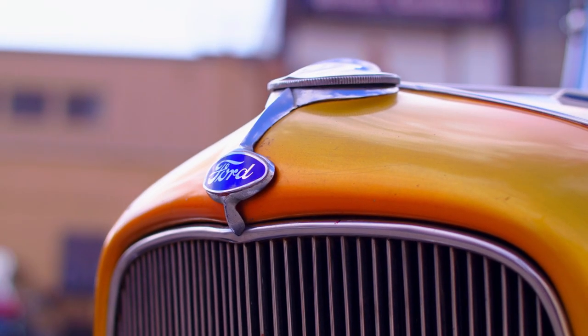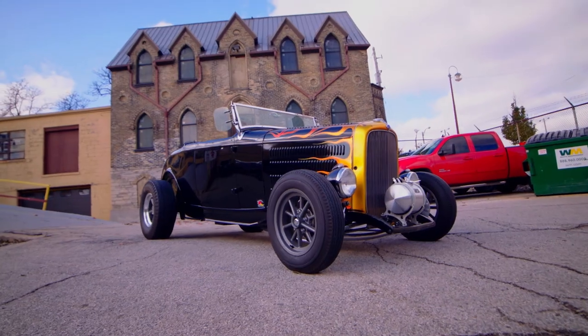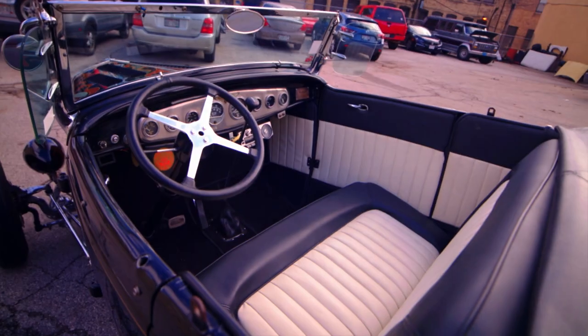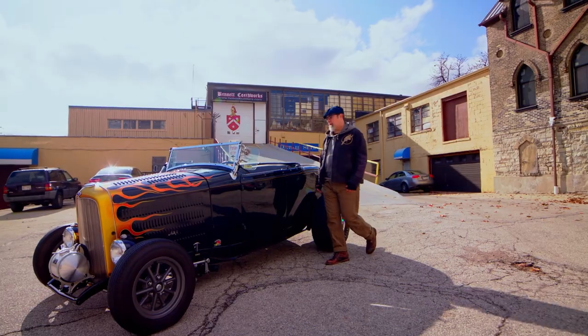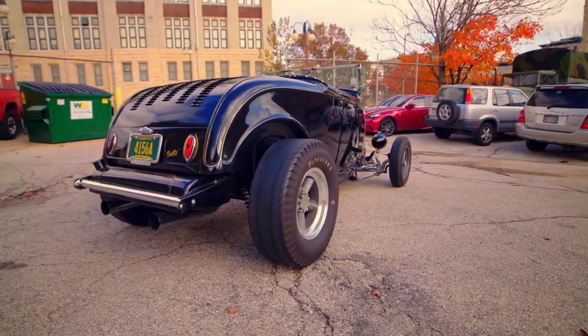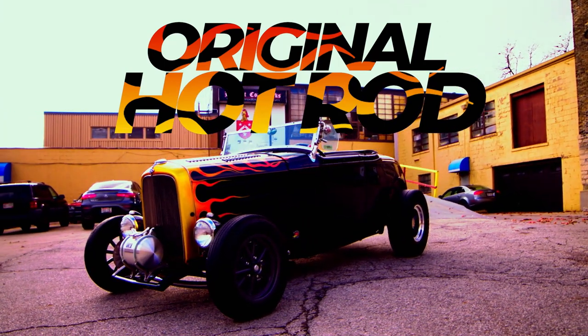Think about what makes a hot rod great. It's so much about personal preference. And it's got flames, it's black, it's got big slicks on the back, and it's not driven by technology, it's driven by the sound and the fury of exploding gasoline and the feel of the open road. If I had to describe this car in three words, owning a dragon. This is the 1930s original hot rod.